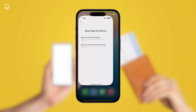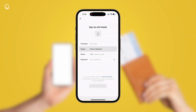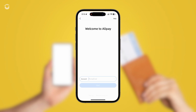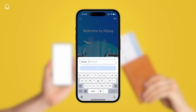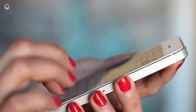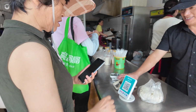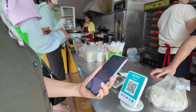After downloading WeChat or Alipay, you need to sign up for an account. There are some differences between the two apps at this step. For WeChat, you should sign up with your phone number or a Facebook account, but for Alipay, you can sign up with an email address or phone number. If you choose to sign up with a phone number, please make sure the number can receive the confirmation code. Now you are just one step away from making payments with WeChat or Alipay.